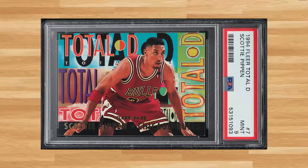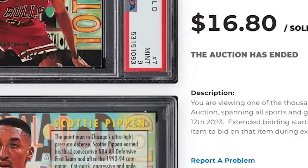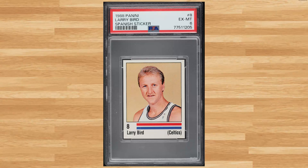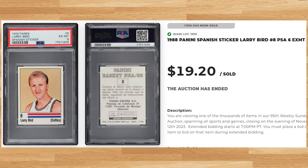Scottie Pippen makes another appearance on today's list at number 22 with his 1994 Fleer Total D, card number 7. This insert was in a PSA 9 and it sold for $16.80. Up next at number 21 is this 1988 Panini Spanish sticker Larry Bird, sticker number 8. This was a PSA 6 and it sold for $19.20.